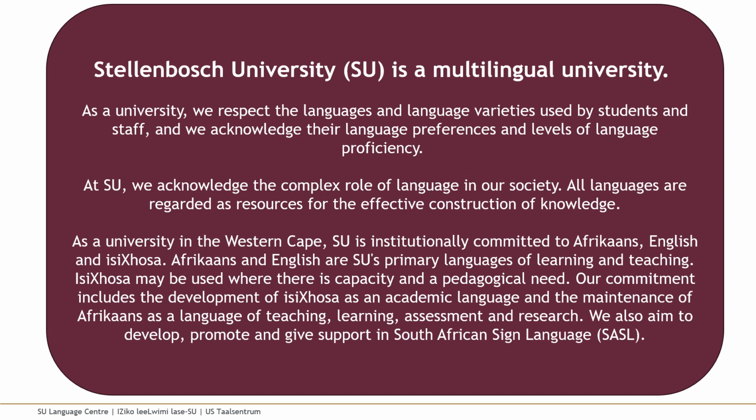Afrikaans and English are the primary languages of learning and teaching. isiXhosa may also be used in learning and teaching where there's capacity and lecturers find it appropriate to use and where there's a pedagogical need. We are committed to develop isiXhosa as an academic language as well as to maintain Afrikaans as a language of learning, teaching, assessment and research. We are also one of the few South African universities who aim to develop and promote South African Sign Language.